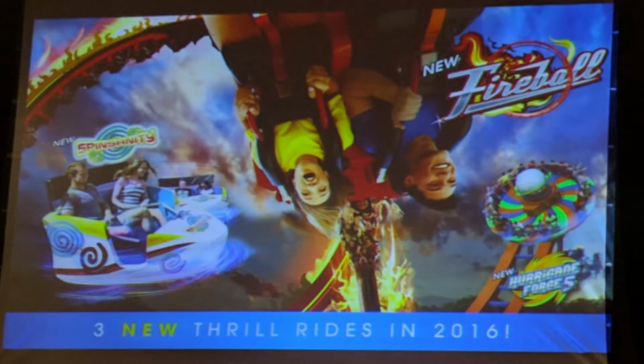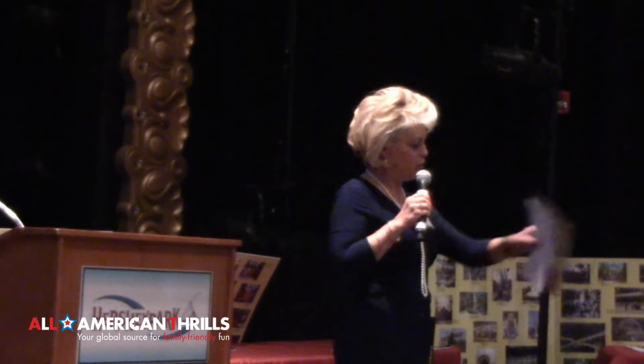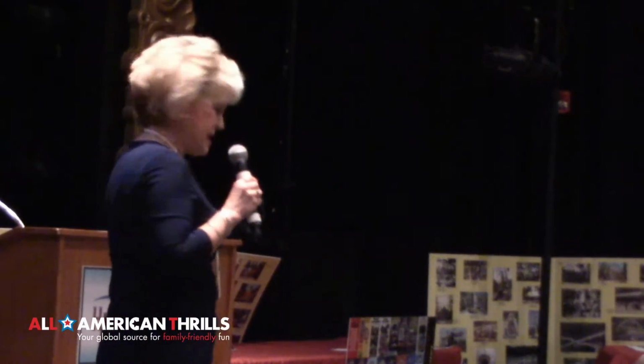So this year we are calling it our Triple Threat of Thrills. Three new thrill rides in Fiesta Bay Boardwalk. That area, I'm sure you will recall, is quite a bit different than the rest of the park. First of all, it's all wooden planking. We like to say that it's 90 miles of wooden planking if the boards were laid end to end. And for those of you who know Texas, and Texas is a big state, that would take us from San Antonio to Austin, Texas, all of those boards end to end.